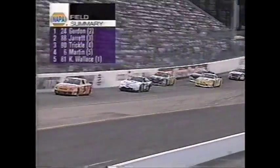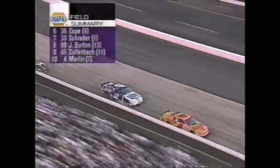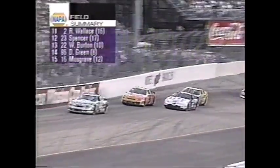And John Kernan has an update on Lance Hooper. Well, Bob, as you can see, he just barely brushed the wall up in turns one and two. The spotter says there's just a little damage on the right rear of the car. Other than that, it's okay, but Lance has radioed in and told the crew that the car is very loose coming out of the turns.